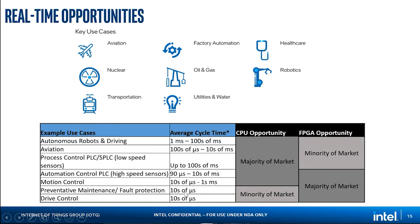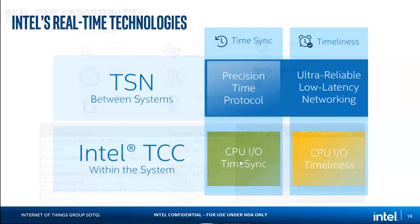For less than like 10 microseconds and so on, maybe you need to use an FPGA to solve this. But the majority of this kind of application, a CPU can handle that kind of workload. So in summary, just now I mentioned the time synchronization and timeliness, which come down to the synchronization, the CPU I/O, and of course the precision between the two systems to reduce latency.